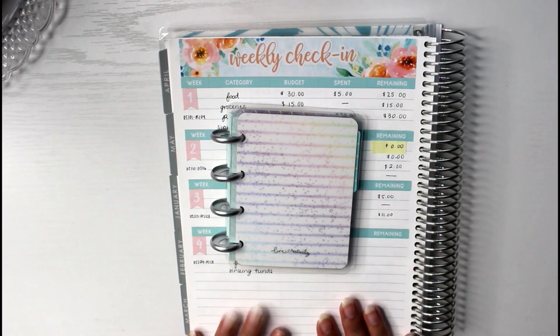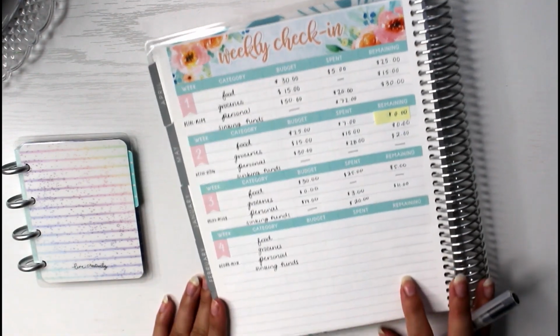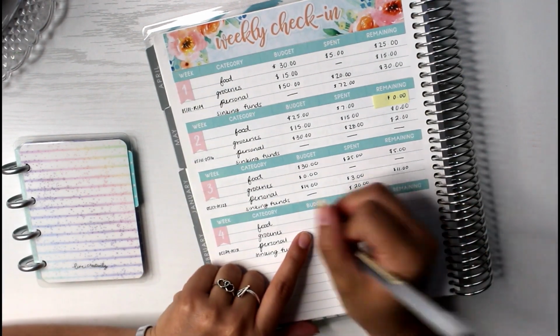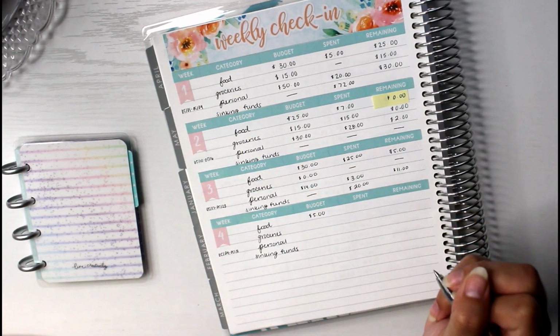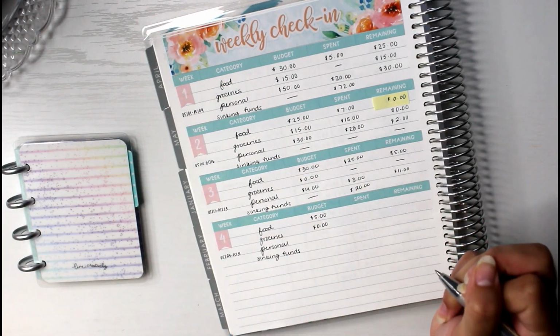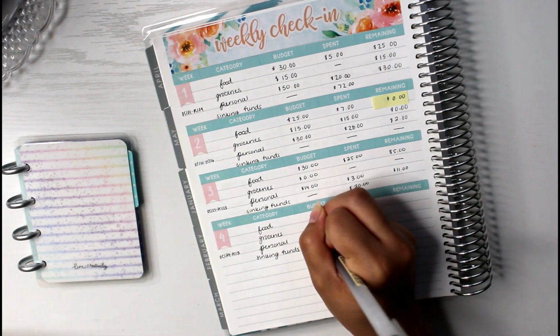But let's go ahead and just kind of dive right in. So the first thing we're going to go ahead and do is write in the budgeted amounts. So for food, I began with $5 because I did not stuff this a second time. Groceries started with $0. Personal started with $11.